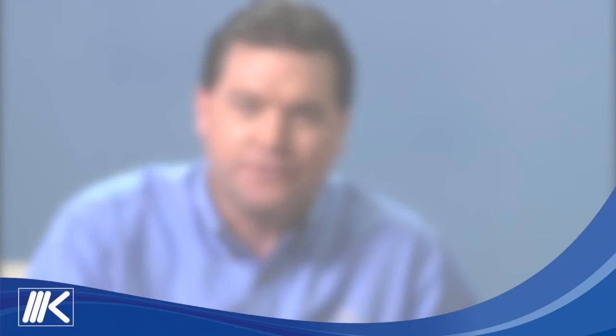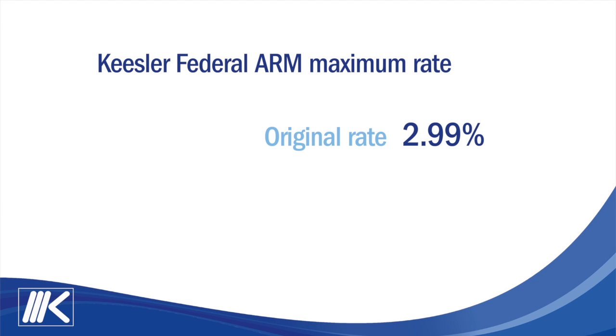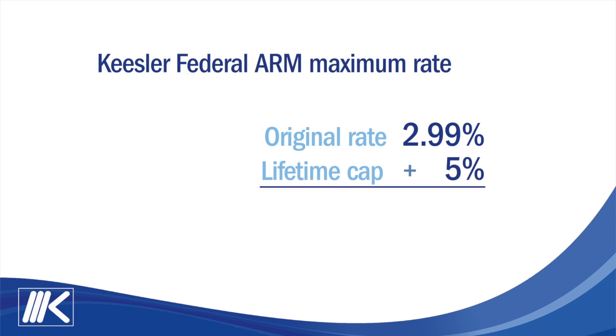Remember, this can work either way. When market rates go down, so can your rate and payment. The Keesler Federal ARM loan can be as low as 2.99%. Now let's imagine you actually stay in the home for 30 years. With an adjustable rate mortgage originally financed at 2.99, the maximum rate you'd pay on this loan with the 5% cap on increases would be 7.99%.